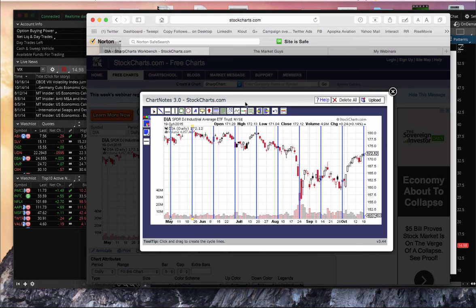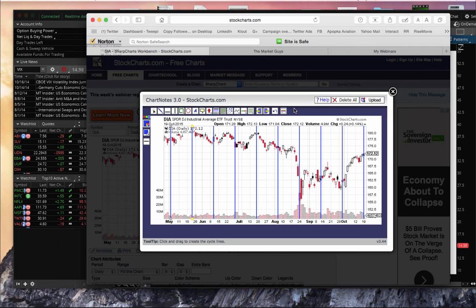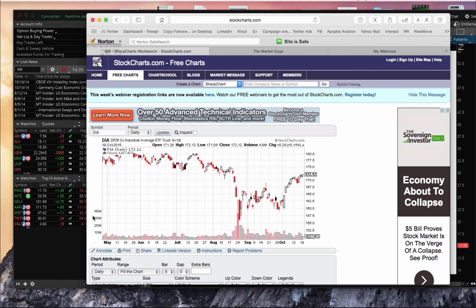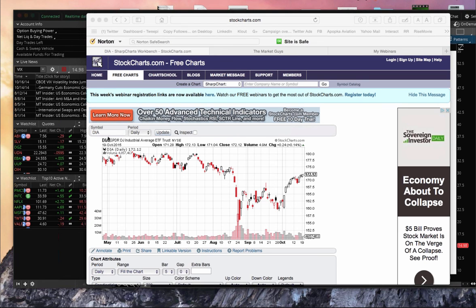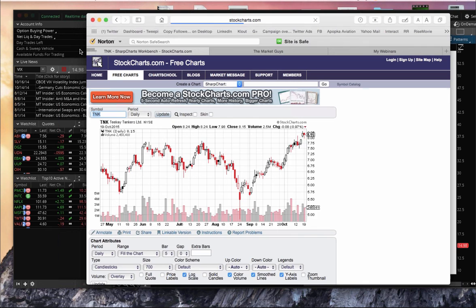It's real life. Who would like to put in a stock symbol, and we'll throw it into the cycle finder here? Who would like to do that? I'm going to show you another way to do this. Who else wants to put in a stock symbol? Let's see. Ron wants TNK. Make sure they're U.S. stocks. I know we have a lot of Canadian folks on the line. I'm going to put in TNK. Hit enter. And there we go.